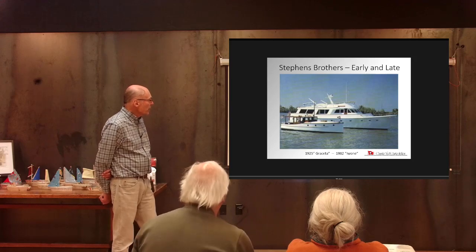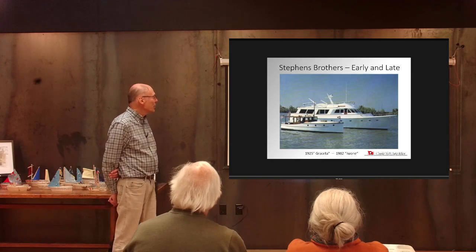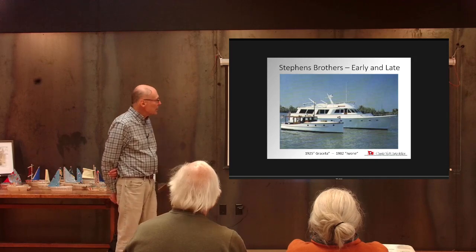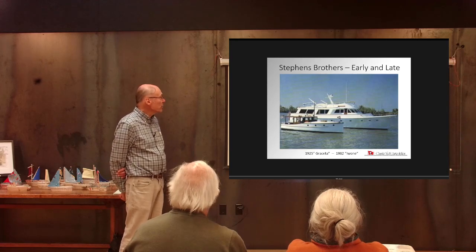And shortly they began to build pleasure boats, and you can see this boat here from 1925 juxtaposed against a much, much newer one built in 1982. These are very typical of the boats that they built. By the time they got into the 80s, they were building boats out of aluminum. So this is a huge aluminum yacht. They never built any fiberglass boats.